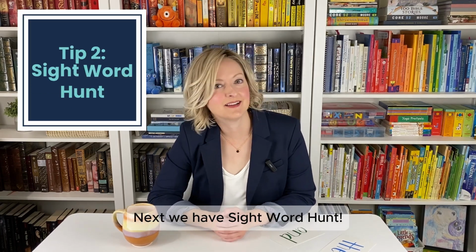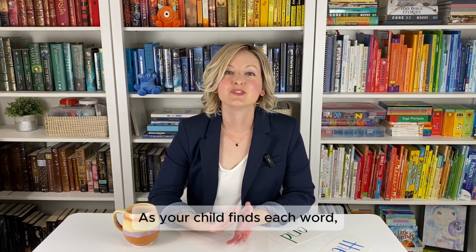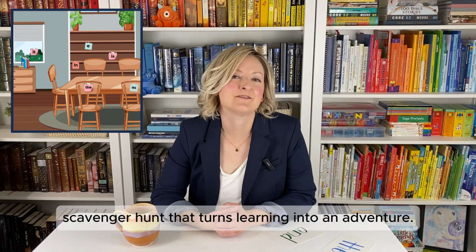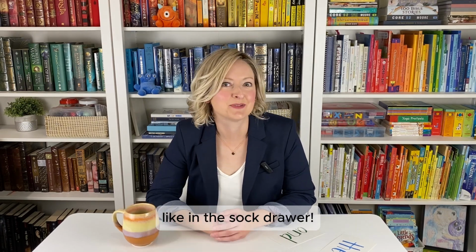Next, we have sight word hunt. Write sight words on sticky notes and hide them around the house. As your child finds each word, they can sound it out and say it aloud. It's a fun scavenger hunt that turns learning into an adventure. Just try not to hide them in places that require a search party, like the sock drawer.